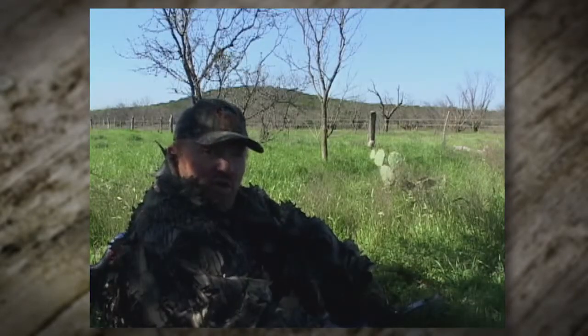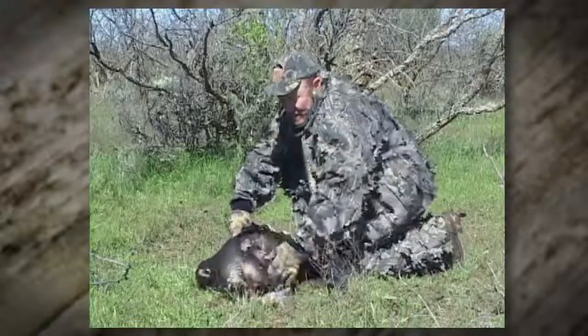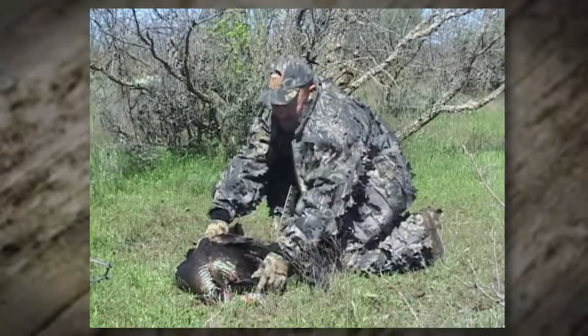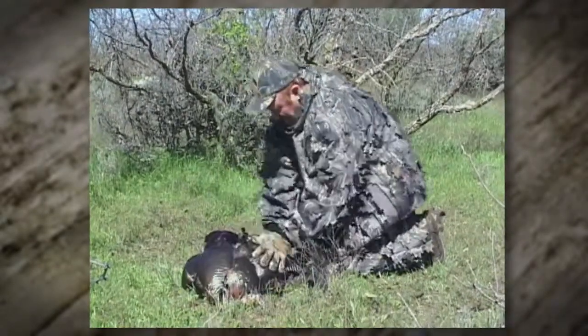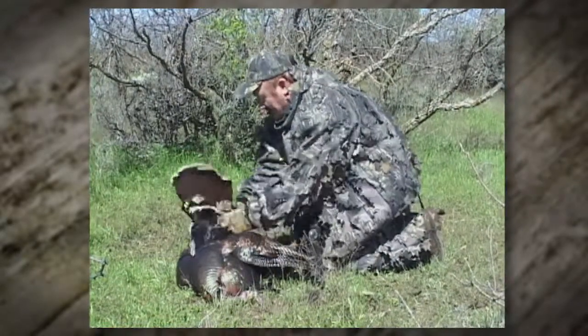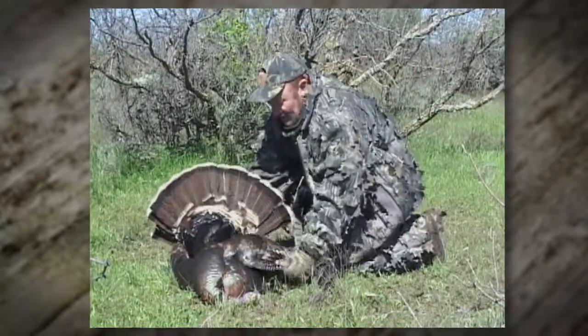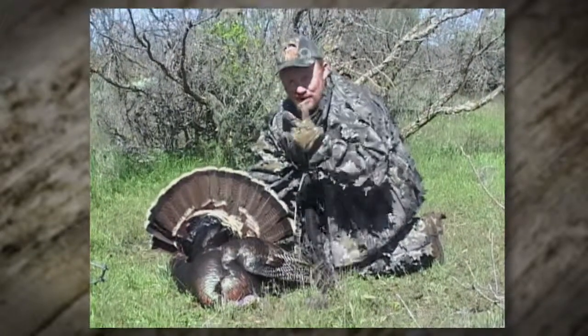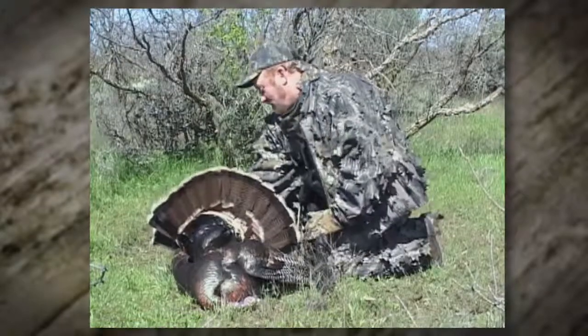That was a hard-won bird, I gotta tell you. A Rio Grande, West Texas. Gosh, that's about a 10-inch beard right there. One-inch spurs. See what his fan looks like here. Well, he's a full-grown gobbler, isn't he? This is a two-shot bird. Two shots. That's what it took for O'Neill to get him.